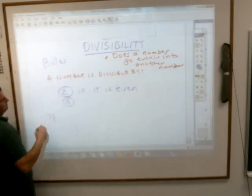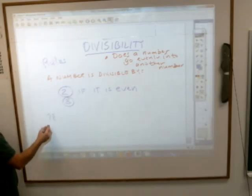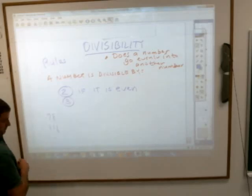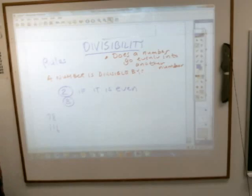Now 3. I can't remember if we talked about this or not. How do you know if 3 could go evenly into a number? For example, if I have 111, without actually doing that division problem, which would just take you a little bit of time, how do I know if 3 will go into 111? By the way, it does, it can, and it will. Alex? Jacob? You add up all the digits.